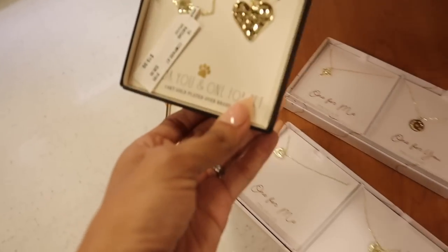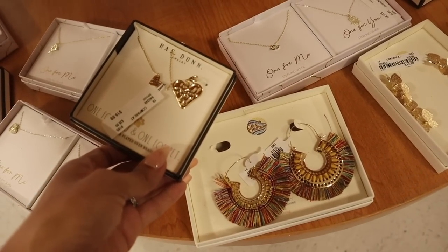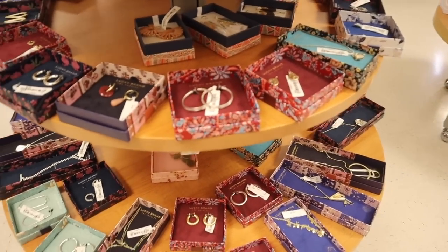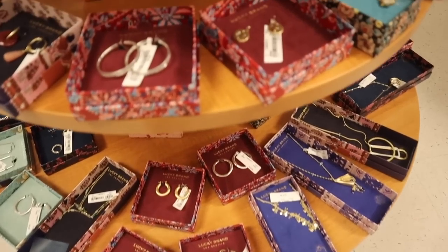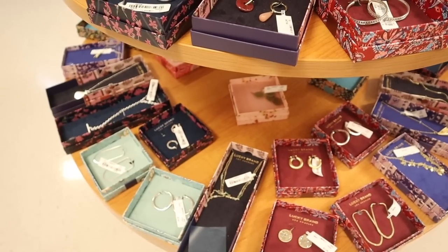I found another one. Oh my goodness. There's one for you and one for your pet. That is the cutest thing ever, I swear. And the jewelry section keeps on going. So they have Lucky Brand, which is a really good brand. But I will say their jewelry pieces aren't very blingy and sparkly.